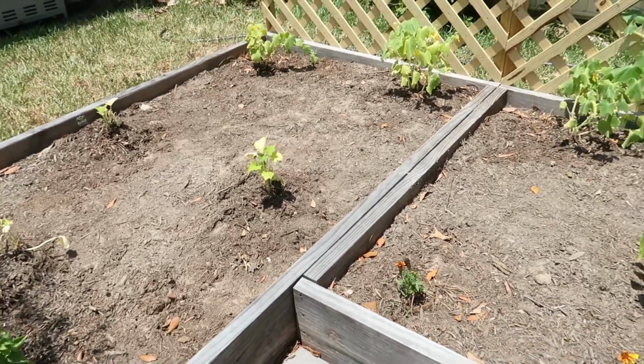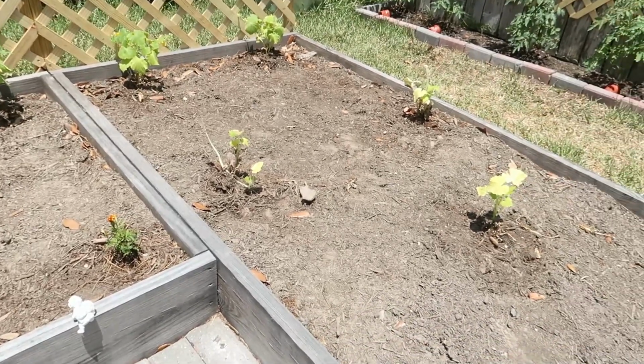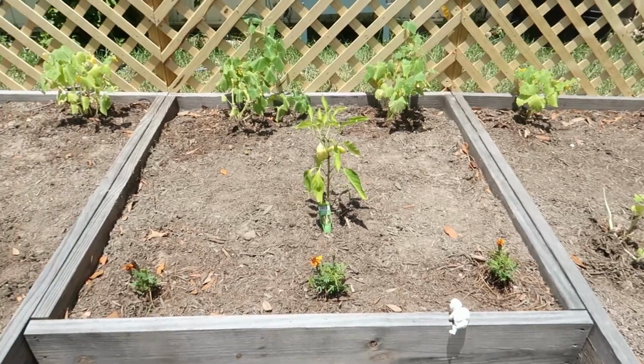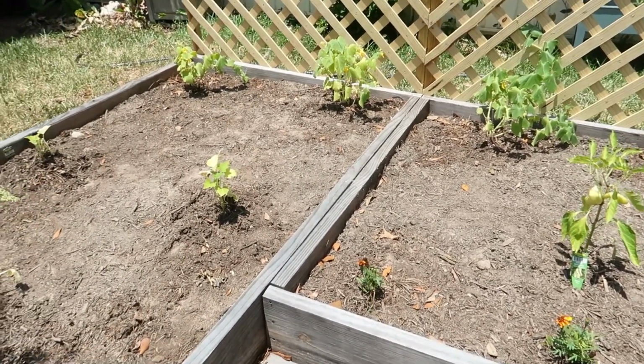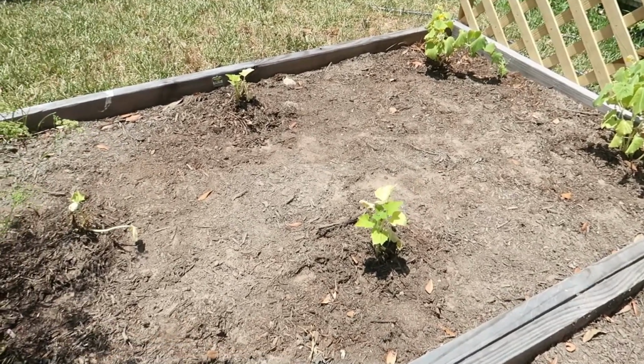All of these plants were store-bought. None of these are from seed. And if you go back and look at my fall garden, that was all from seed, and everything did great. So I don't know if that makes a difference, but definitely not very encouraging when you look at the yellow squash.